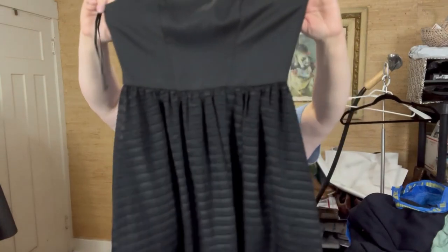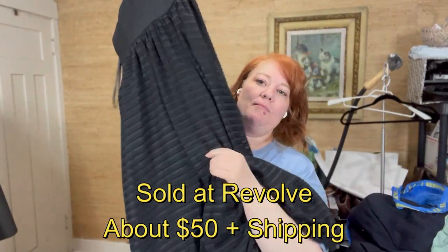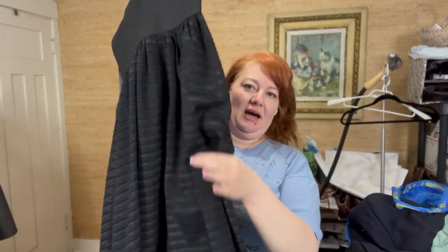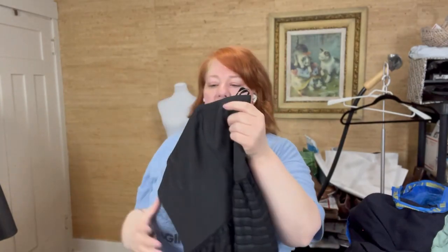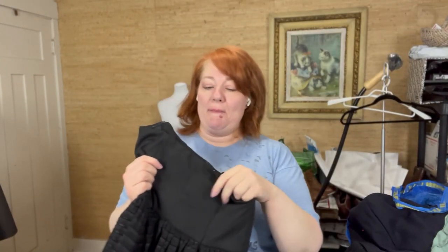So, this is NBD. It's a size small. It's really hard to see, but it's just really cute. It is a strapless dress, and it's like a mini, knee length. It's like mini is the underneath, but then it goes down to your knees. Did it go down to my knees? It goes down past my knees. So it's sort of like a mini maxi. Oh, I wish there was like one term for those.